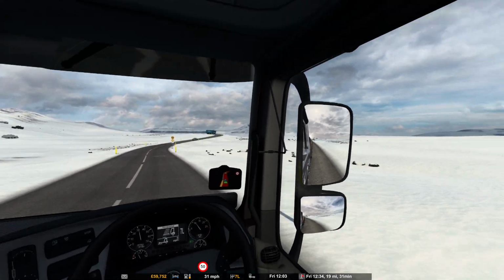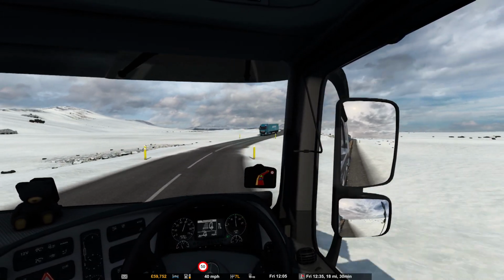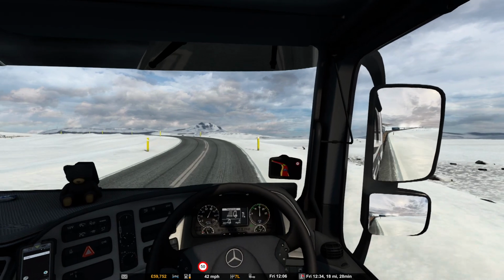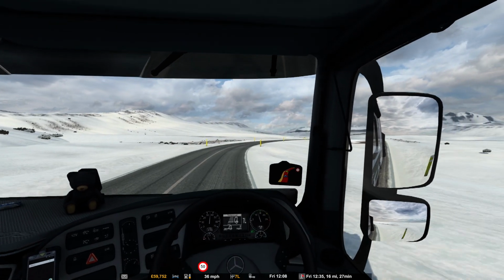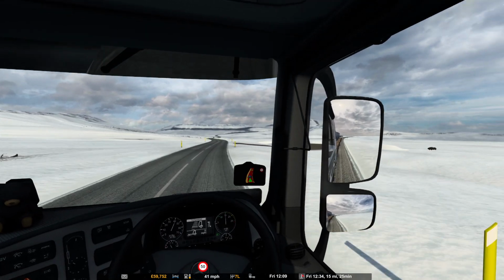Yeah, I don't remember that being there before, so I don't know whether that's new. Going way too quick, especially for this bit. Easy. Can't remember how heavy we are as well. Is it 6 ton? Can't remember.